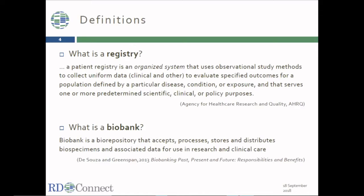Just some definitions. What is a registry? This was the most comprehensive definition, provided by my colleagues in Rome. They present a registry as an organized system. So it's not just a file, not just an Excel file. It's an organized system to collect uniform data, clinical data and other data, to evaluate specific outcomes of a population. Here, obviously, many are looking at rare diseases. And it's usually defined with a predetermined purpose, which is quite important for setting up registries, so they have a predetermined purpose for their research questions.